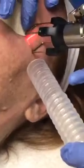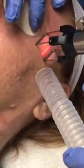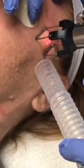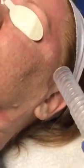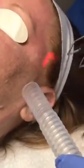A lot of options with this. Yeah, there are a lot of options. And again, you guys, this isn't just for acne scarring. It's for deep wrinkles. It can help tighten your skin, resurface your skin. So, if you used to be maybe an avid tanner or used a tanning bed and you've seen a lot of aging, this is a great procedure for you.